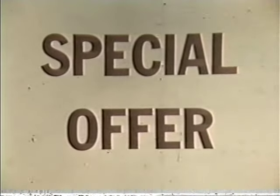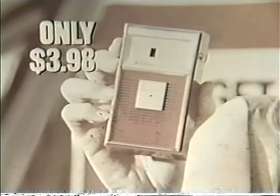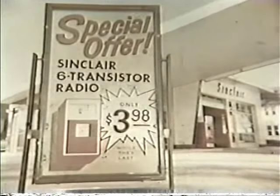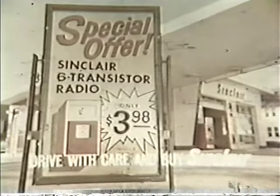And now take advantage of this special offer, a powerful 6-transistor Sinclair radio at a very special price, only $3.98 at your Sinclair dealers. Take it with you everywhere you go. Case, battery, earphone, and it's only $3.98 while they last, where you see this sign at your Sinclair dealer.